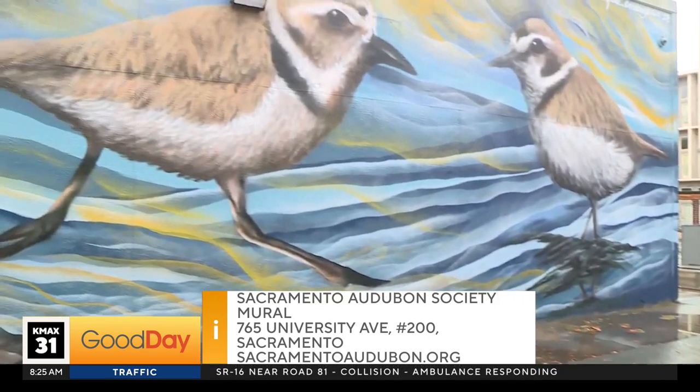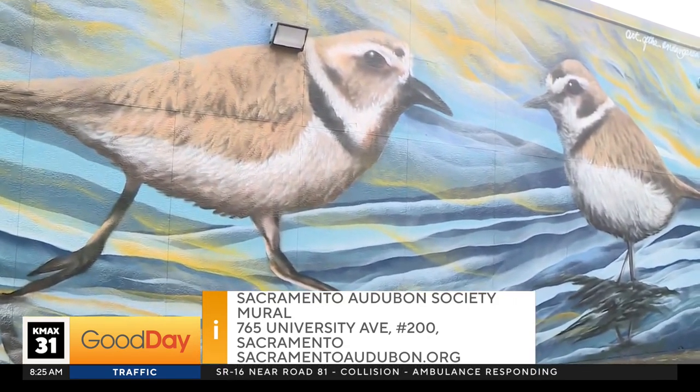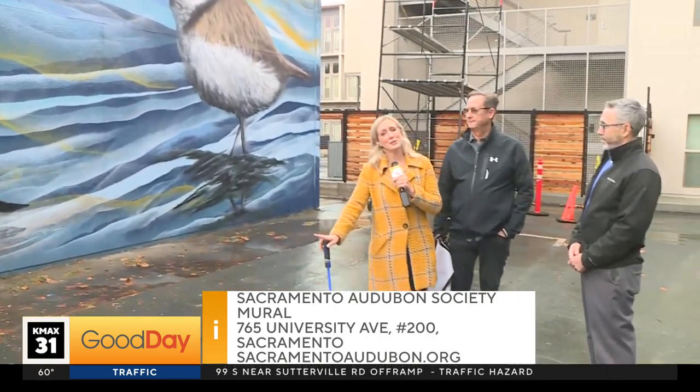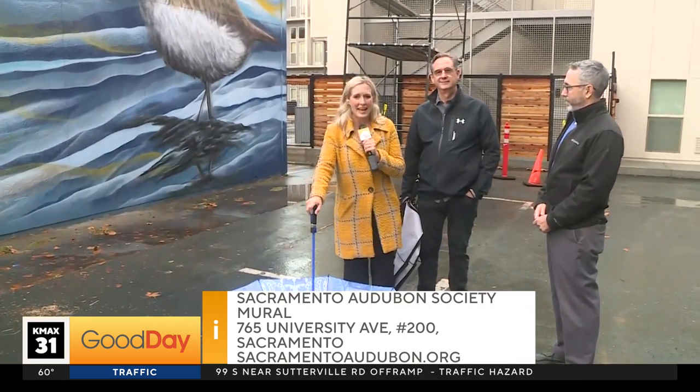All right. Well, if that doesn't make your heart flutter a little bit, then I don't know what will. So come see it for yourself at the Nature Conservancy. This is just one of three beautiful murals painted on the walls. Again, we're on 9th and S.